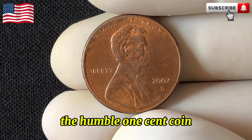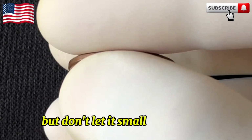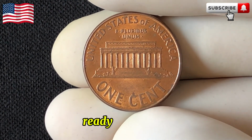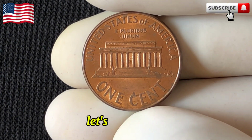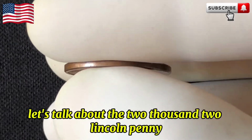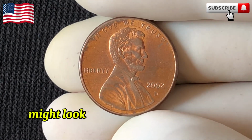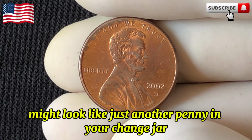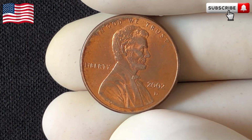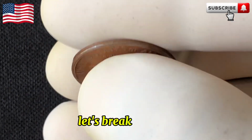the humble 1-cent coin. But don't let its small size fool you, it could be worth more than you think. Ready to find out? Let's get started. Alright, let's talk about the 2002 Lincoln penny. This coin might look like just another penny in your change jar, but it has some interesting value and collectible potential. Why? Let's break it down.